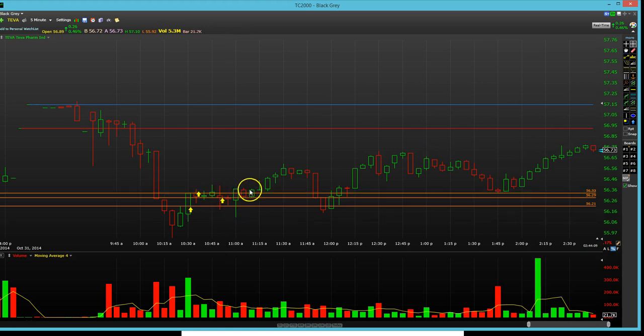Now, an argument could be made that I may have gotten in here, but then I would have been stopped out again. Just kind of choppy. What we'd like to see in a trade like this is this move here, maybe a little bit, and then a flattening, and then something like this, a flattening, and another. But when you get all these moves, unless you have a very, very wide stop, you're going to be taken out of a day trade.